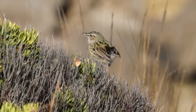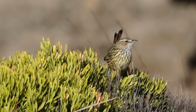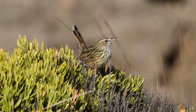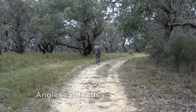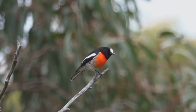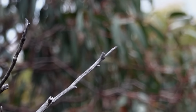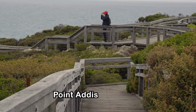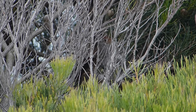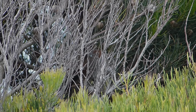The sedentary striated fieldwren is found in swampy heaths around the southeast coast. It's popped up in these conditions just long enough to check us out before retreating to its usual, more sheltered ground habitat. A male scarlet robin is a bright spot of colour in this open, scrubby eucalypt forest. And this is our much more usual glimpse of the notoriously skulking, ever-singing bristlebird.